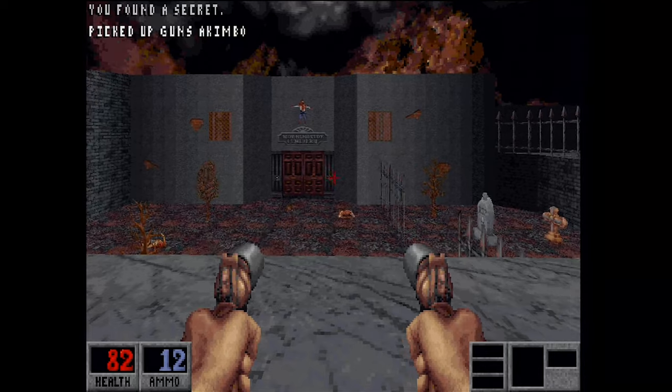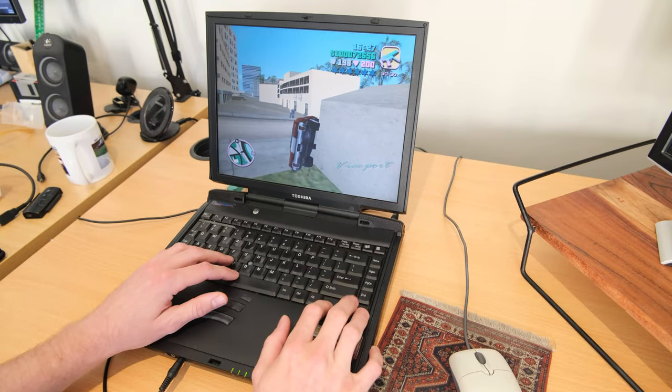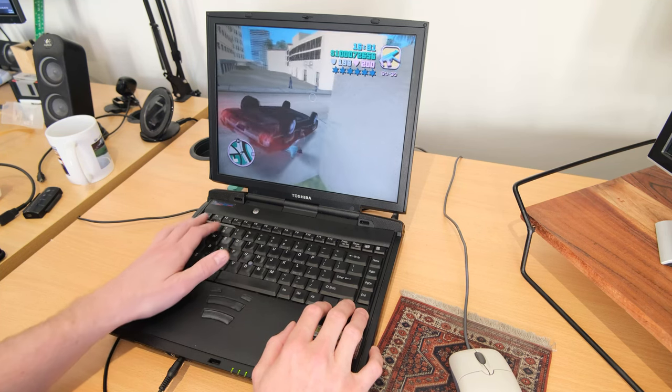Always gonna go for the dual flare guns there, but yeah. Oh well, that wraps this one up, of course, as the end is coming near. But I'm really, really surprised by this machine.